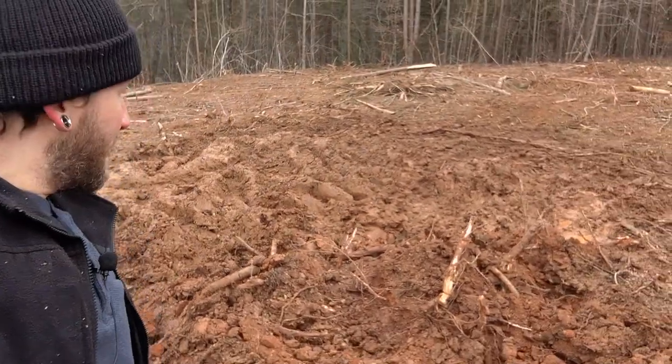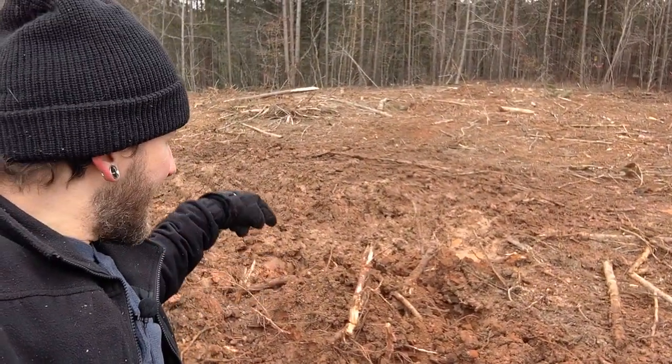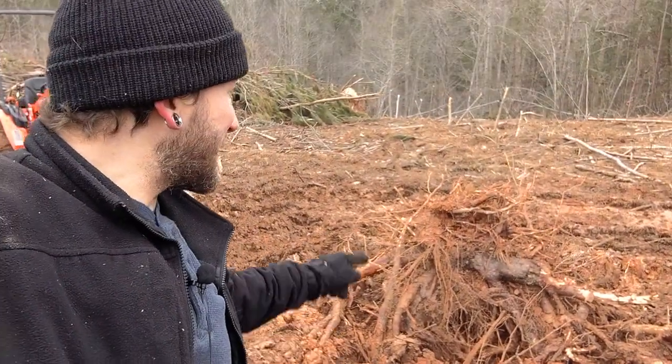I was so excited, I wanted to get started on the next one. So there's another stump right next to it that I started on, and as I was digging dirt out, I started filling in the hole that I created while I was digging this stump out.